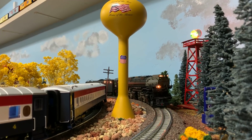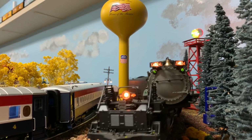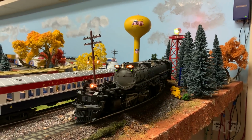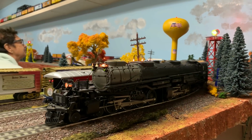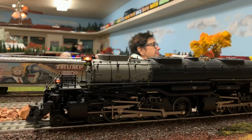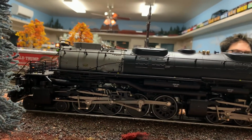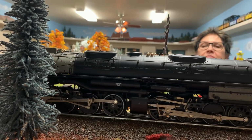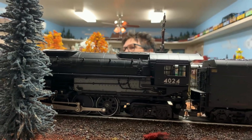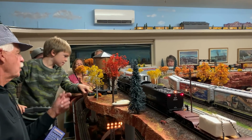Now, as we were mentioning, you don't want to get too close to the track. This big boy actually nicked my camera coming by. I'm glad it wasn't your head. It wasn't my head, and it wasn't the real 4014. That would be bad. But in all seriousness, this really happens. Yes, you want to stay well back of the trains, even model trains. Oh, especially model trains.